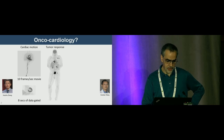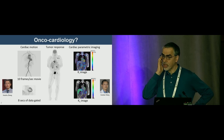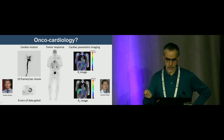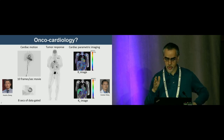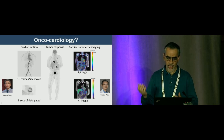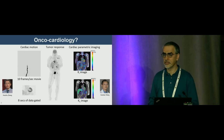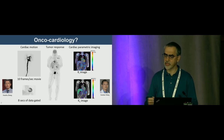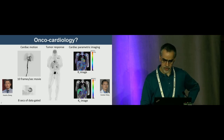And you can actually do gating studies as well, again, with FDG. And in fact, what you could even do is to do quantitative imaging of the myocardium itself, both glucose utilization and this perfusion-related parameter K1, which enables you then to do not just wall motion, not just ejection fraction, but also look at perfusion in the heart. And you kind of get that data for free with an FDG scan. So that's something that we hadn't really considered before as a potential opportunity that comes about from total body PET.